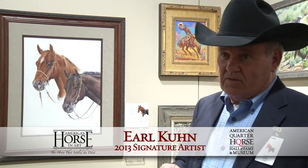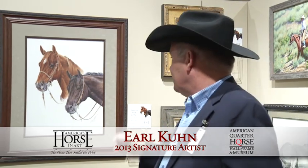You know, my technique in watercolor is probably a lot different than what you normally think of as a watercolor. I use a lot of dry brush. I use a lot of small brushes, you know. And it's just a matter of working back and forth, creating your composition and looking at values and going from there.